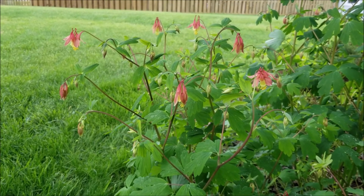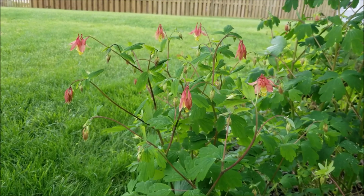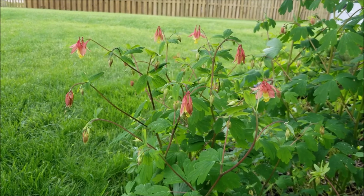It's a really nice plant to grow. It gives you about a month of color in early spring, right after people's spring bulbs have stopped blooming. That's when these come online, in my experience.